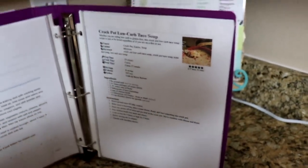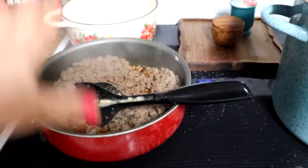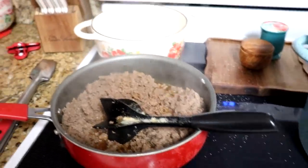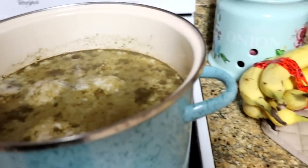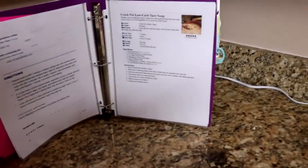So that is the progress that I'm making. So half of this will go towards this taco soup. Half will go for Sloppy Joe's. You guys can probably hear the big storm outside. My chicken is still chugging along here. It's not anywhere close to being done, but it is chugging along. So yeah, that is where we are in our process.